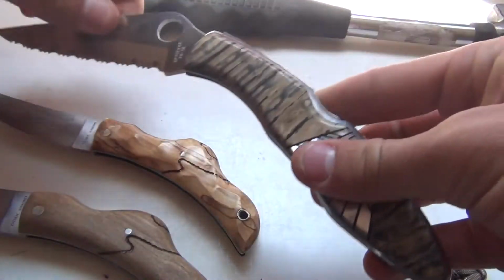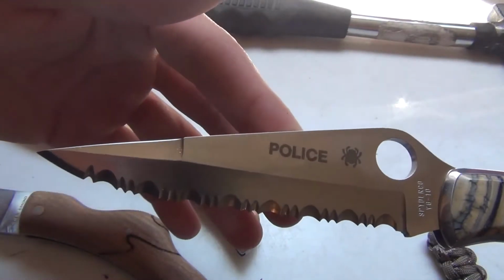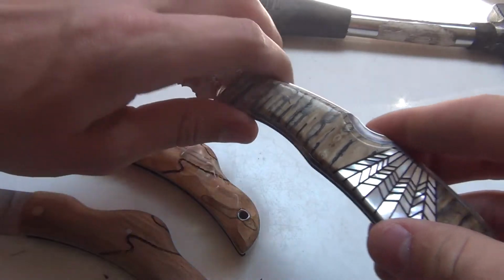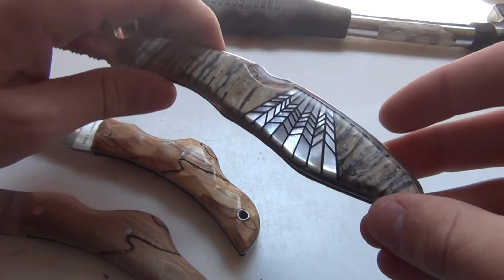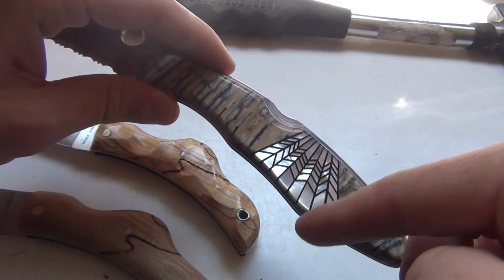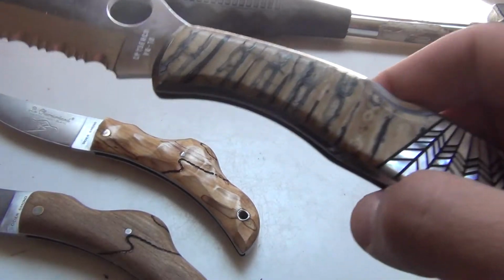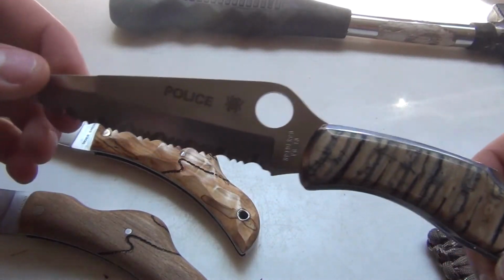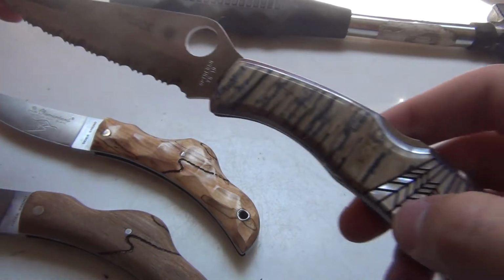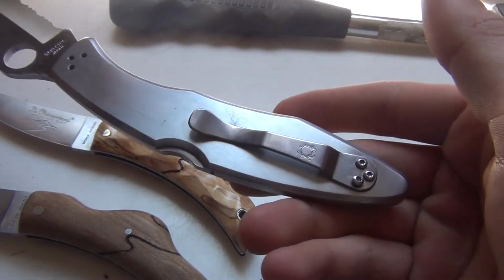And I also have a custom Spyderco Police model. This is my only Spyderco because I just can't seem to afford any of the other ones. This was given to me as a birthday present for when I turned 18. You have mammoth tooth inlays on the handle, as well as mother of pearl. And this was done by a workshop up here in Santa Fe called Santa Fe Stoneworks. If you're on Instagram, look up Pyro J. He actually makes these. That's how I found out about the workshop, and I got one.